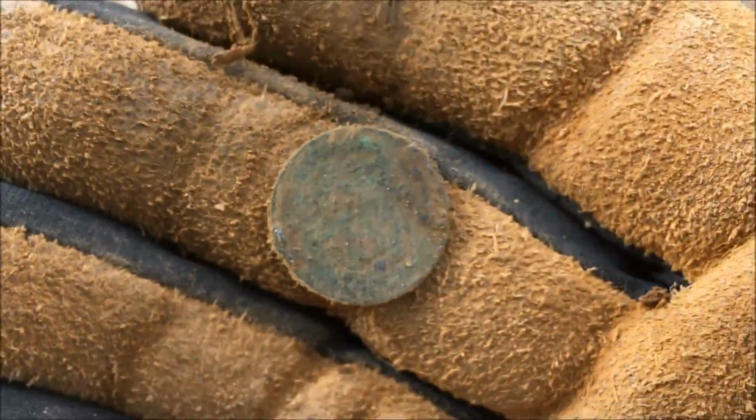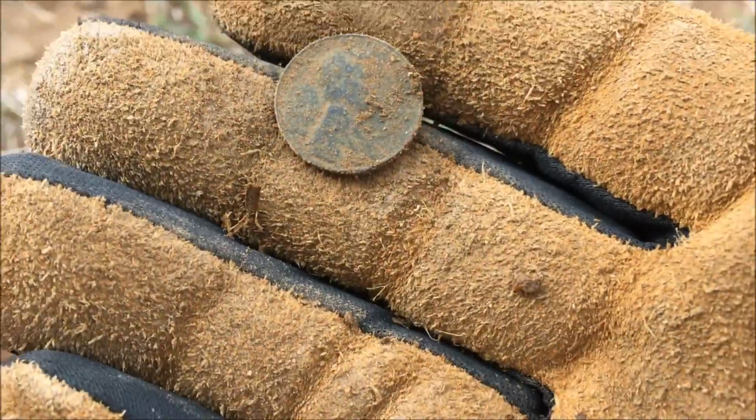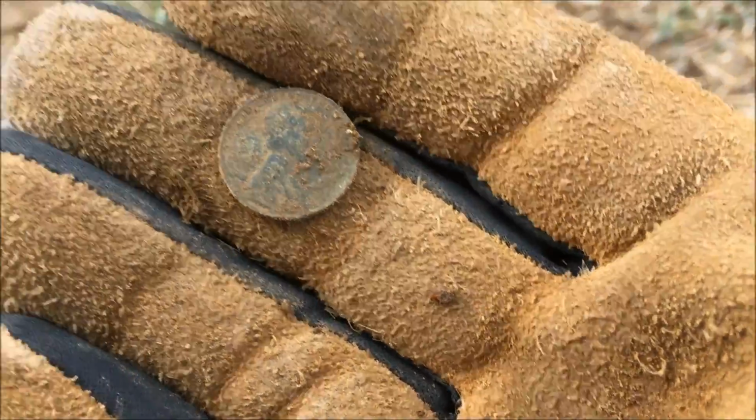And you're out in the middle of the farm field, and you're trying to find where the old house was, and you find a wheat penny. New or old? It's a wheat penny. Oh, all right. Good start. But when you're out in the middle of the farm field, Doug, and you start finding old coins, even though it's only a wheat penny, you know, wheat pennies are still 60 to 100 years old now.